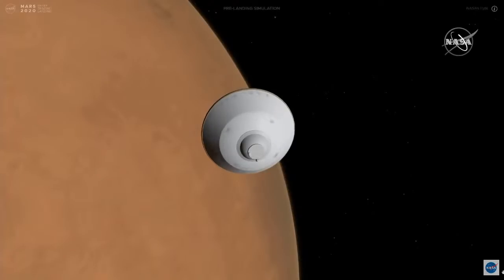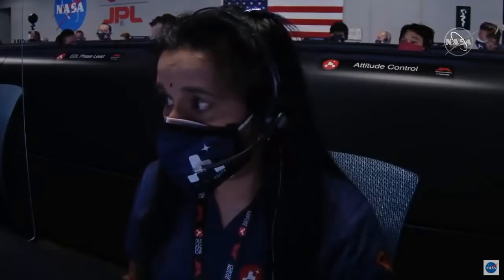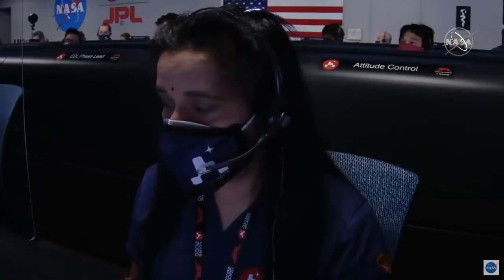I have confirmation that we got shadowed by the cruise stage as it passed through our beam to the Earth. Telecom indicated that we could see a signal that the cruise stage went between the Perseverance entry capsule and Earth, so we saw a little blip in the data stream indicating cruise stage separation. We have confirmation that the vehicle has started warming up those entry thrusters. Warm-up pulses have begun. Spin down.